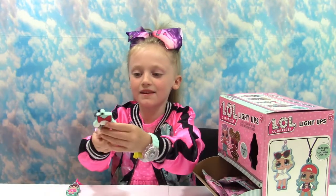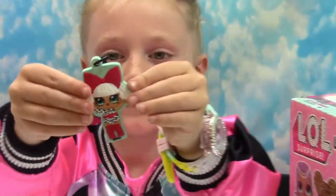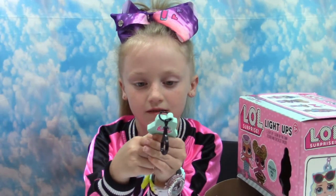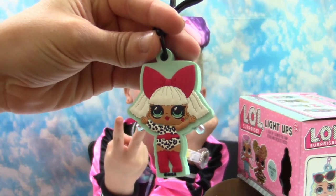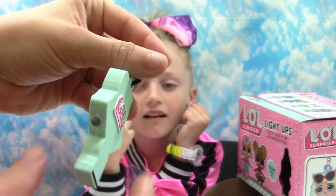Oh, we got Diva. Oh, she's cute. Let me zoom in real quick here. I love Diva. She's my favorite. You gotta hold it up. She has a big bow. I always loved Diva too from series one. Her bow really sets off her big hair. Where's the spot? Oh, there's two spots. Oh, for their light up? Yeah. Okay, let's see if you can do it.